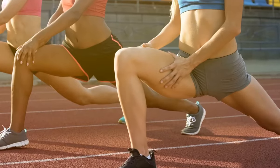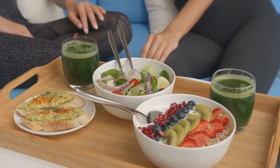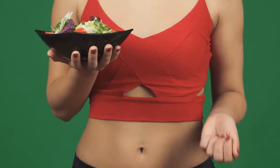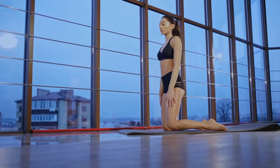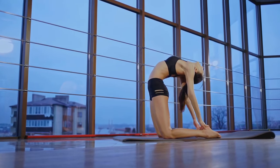When you stretch, you're essentially pushing your muscles and tendons to their fullest length. This action increases blood flow and brings more nutrients to these areas, promoting better health and muscle growth. Beyond that, stretching is a powerful tool for enhancing flexibility. By regularly stretching, you're training your muscles to be more elastic and adaptable, which in turn can improve your posture and overall physical performance.